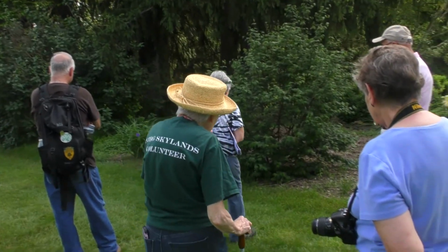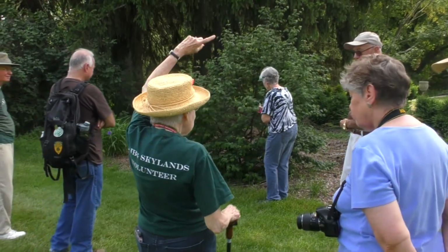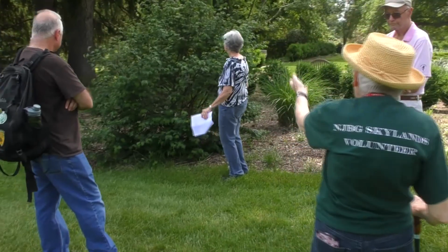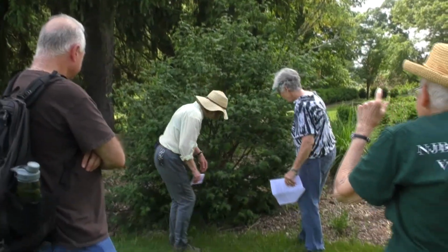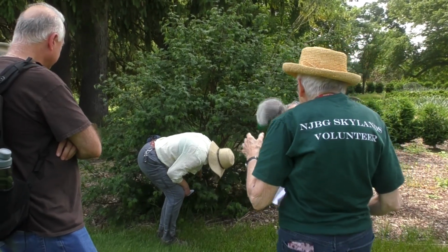And it was given to us as about this high, and then it grew this high, and then a snowstorm came, and now it's recovered, and the flowers are insignificant. Pinnatifolia. Is there a sign there?